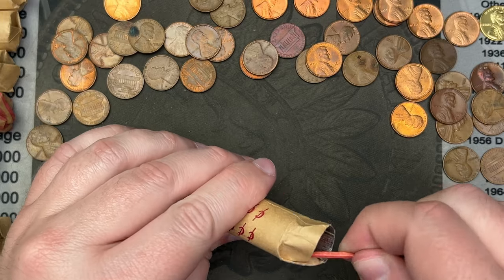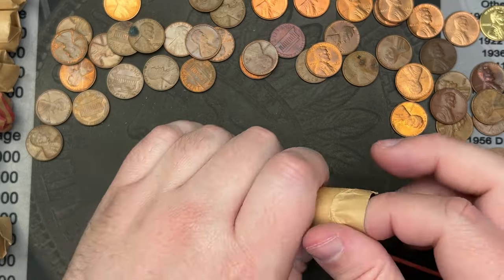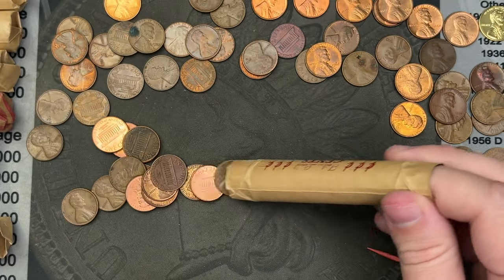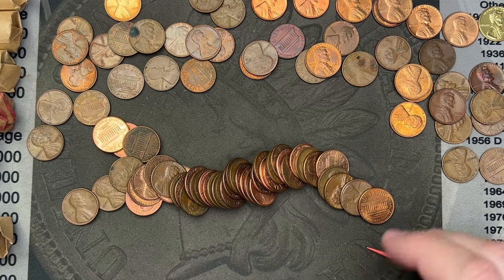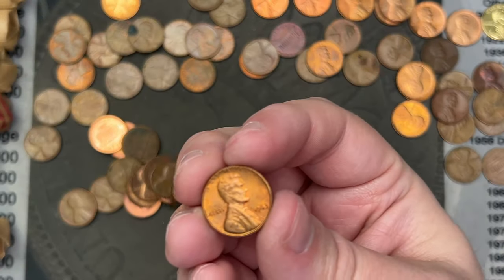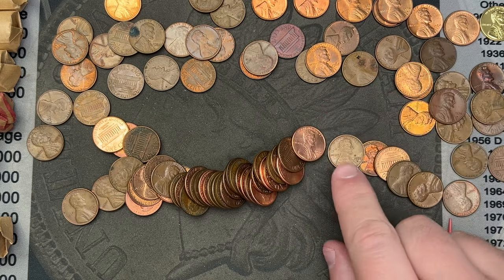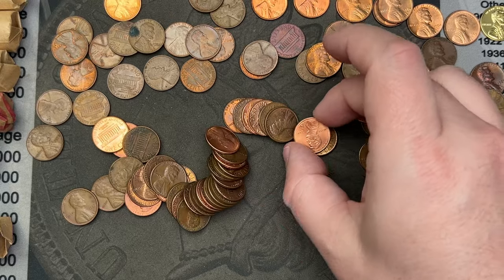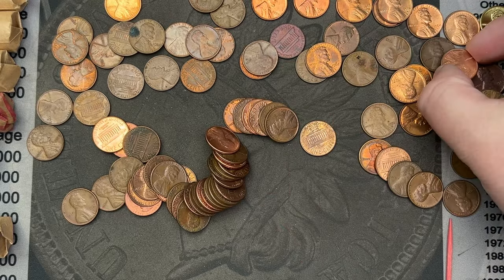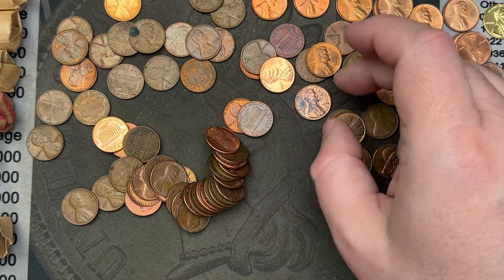Okay, let's see. 1963. Got some circulation on it. Still reddish, but you've got some surface issues with it. All right, let's take a quick look through here. That one has an older look. 71, 96, 2000. There's stuff to look for on those, and they're kind of nicer, so I'll set them to the side.